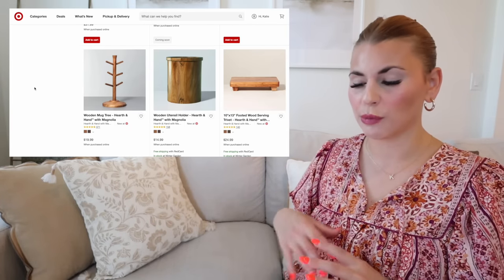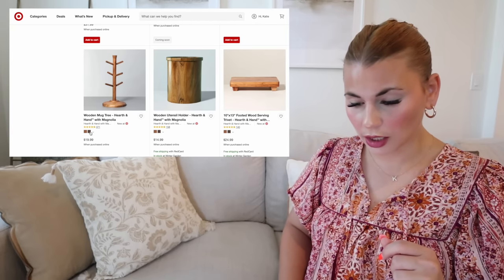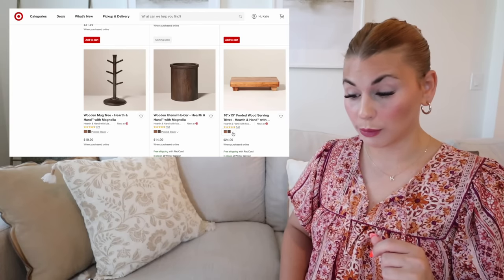You always see them in stores. You can pretty much always find them available. It does maybe look like it's coming in a new color. So pickled black, that looks like a new color, and all three of these items are gonna come in that. This is really beautiful.